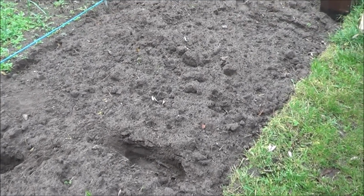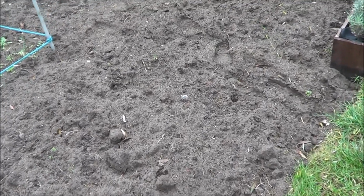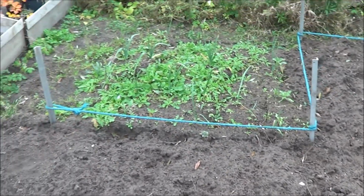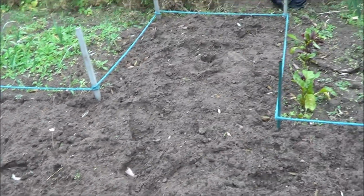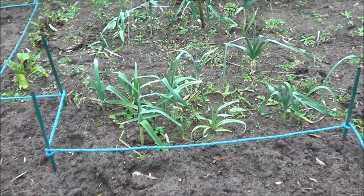beans, climbing beans, and we had broad beans as well, and we've still got leeks growing there. We've got rainbow chard growing there, and a few more leeks growing there.